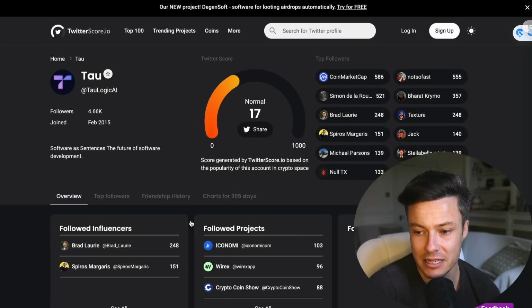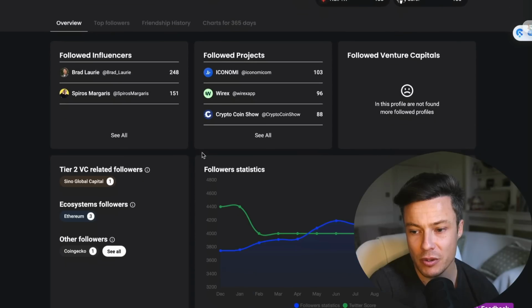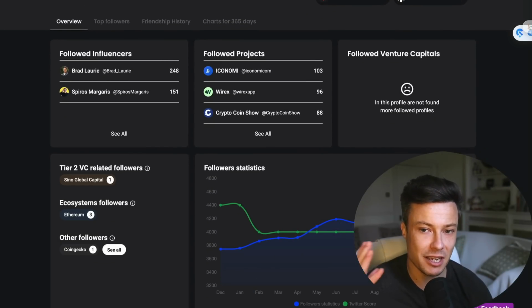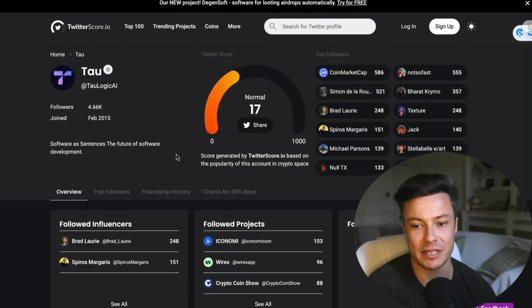And then you can see that it doesn't have necessarily the most inspiring looking Twitter score, okay? Starting to build here, 17. Go down below, who are they kind of following? But you can see the Twitter score starting to pick up here. So maybe it's worth waiting a couple of days, seeing what happens to this particular coin, whether or not you start to get followers and things coming in.